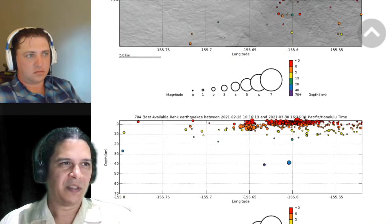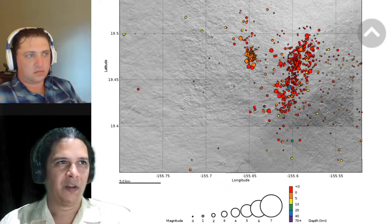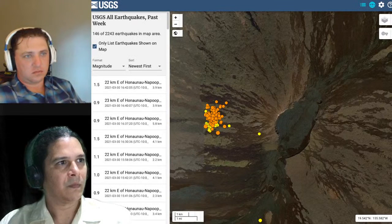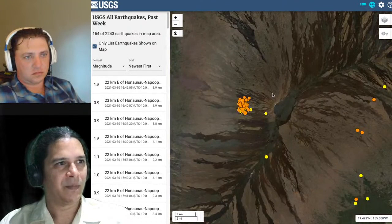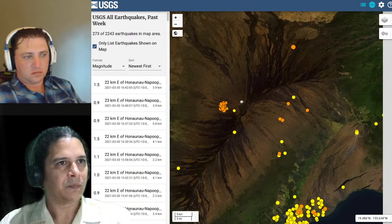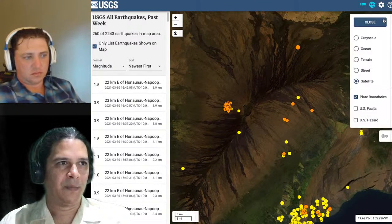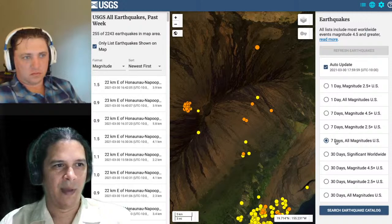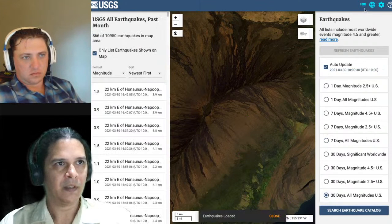So that northeast flank zone isn't going to be on this particular map. You'd have to go to this USGS map. And now I have to go to my layers settings here, and I have to go back beyond 7 days. I will turn on 30 days all magnitudes for the US.